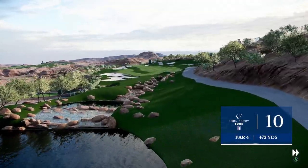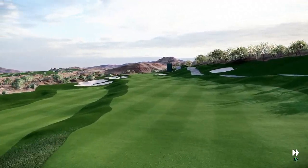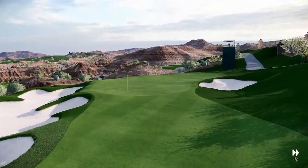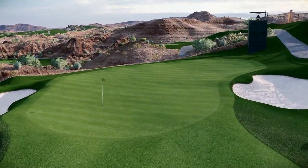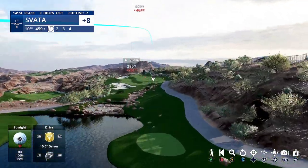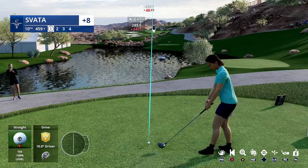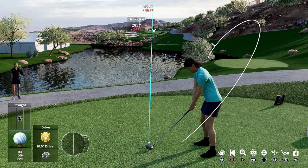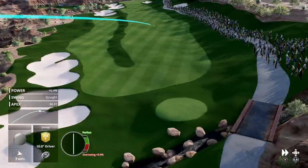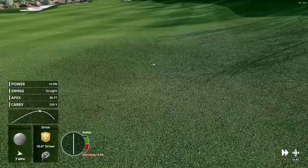Starting the backside here at Wolf Creek with a 472-yard par 4 10th. One of the rare, relatively flat tee shots. Lake and bunkers on the left, brush on the right. But the landing area is wider than it looks, so anywhere on the short stuff is good. Solid, a good drive in the fairway.